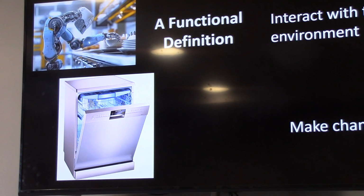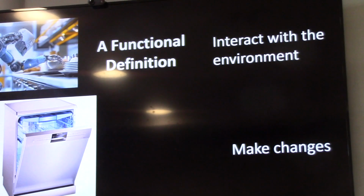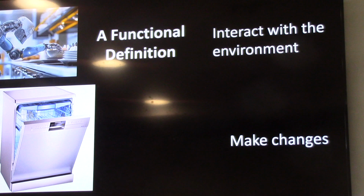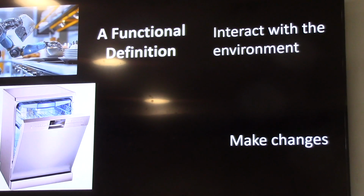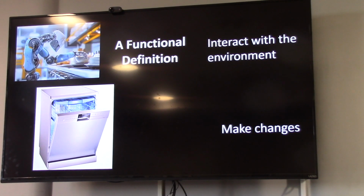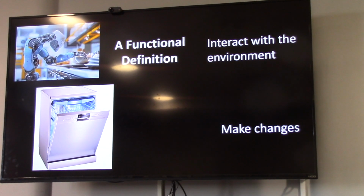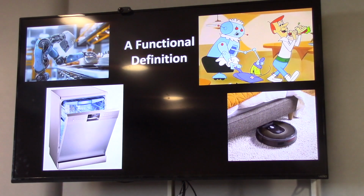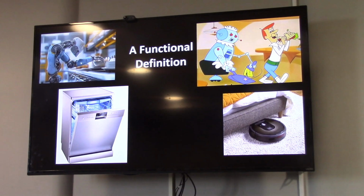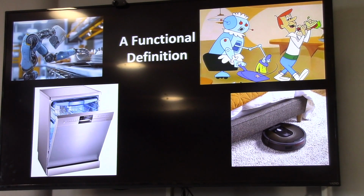What you're looking for in a robot, and this is the definition I'm using for the presentation, is it interacts with the environment. It doesn't just sit and observe, so that kind of rules out a lot of pure space probes. And it has the capability to make changes to that environment. And size is not an issue anymore either. Now, some can be small and very powerful, and that's what I think you're going to see here this morning.